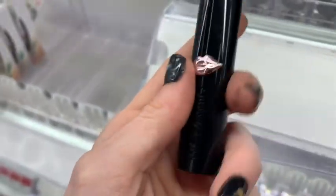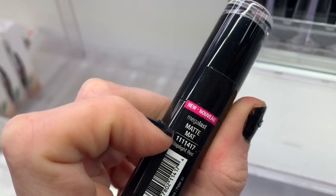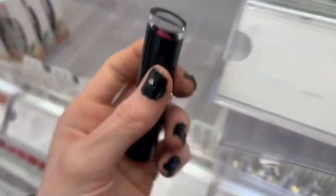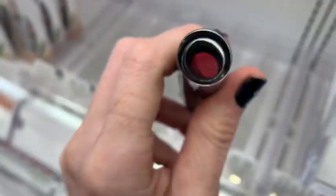Okay, so this one is very pretty. I like the packaging, and it's a pretty pale pink color. It's by Wet n Wild. And then what else do we have here? We have this matte Mega Last lip color. It's very pretty. It's a red. It kind of looks like it has a blue undertone to it.